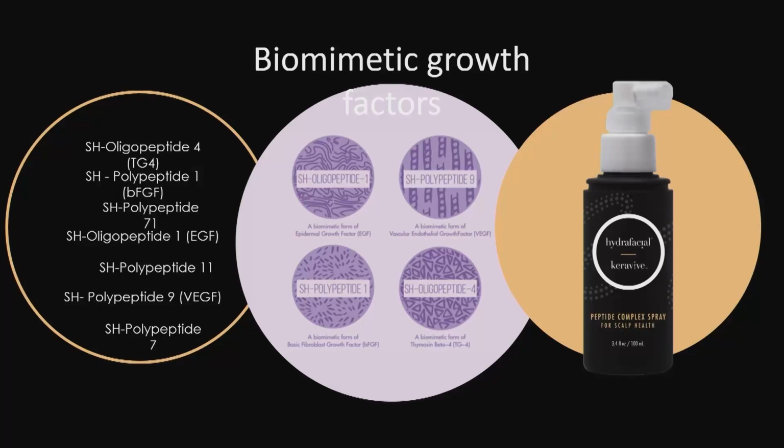The biomimetic growth factors in Keravive are chosen and optimized in concentration and balance to replace the key ones missing in a deficient scalp. Each one of the 7 synthetic proteins mimics a growth factor that plays a role in vascularization, keratin secretion, cell growth and proliferation, reduction of oxidative stress, and regulation of the hair cycle. They are individually synthesized in wraps so that they're individually absorbed.